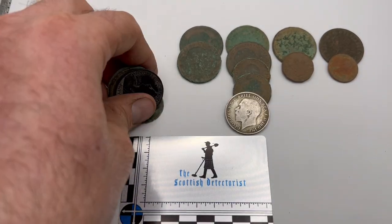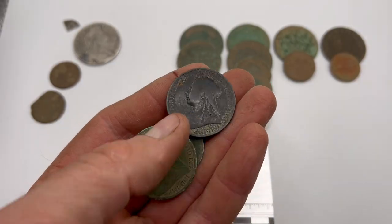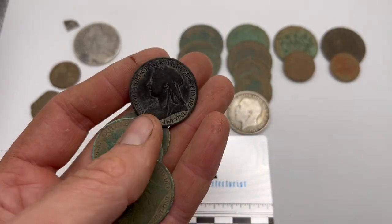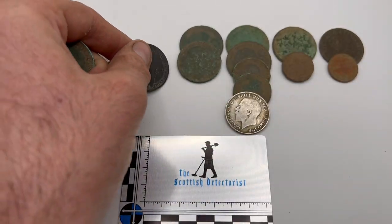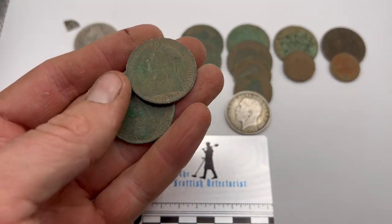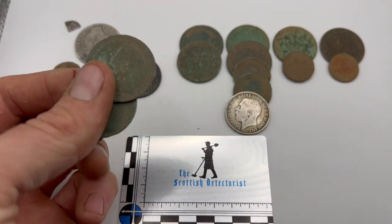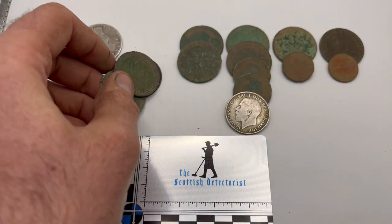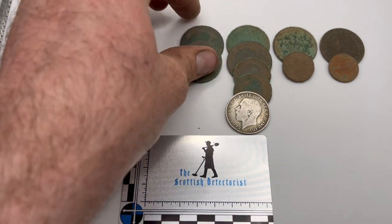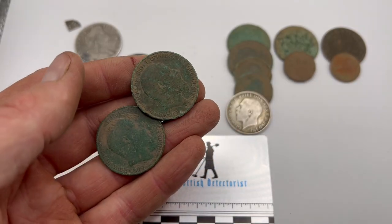Then we've got 3.5 pence from Queen Victoria. The one in black was next to a rusty piece of iron, which seems to have changed its tone. And then 2.5 pence. Now, at the time, Queen Victoria's reign, you could have bought a pint of beer with 1 penny. You could have bought 6 eggs. You could have bought a pint of milk. So a fairly significant amount of money.